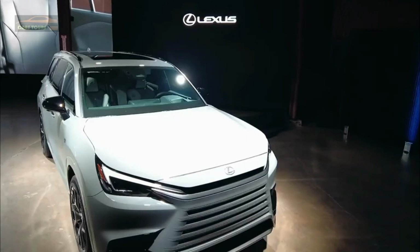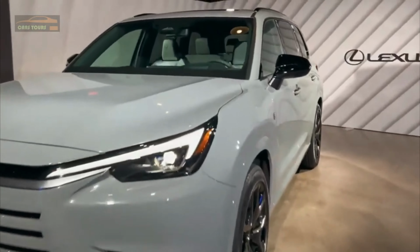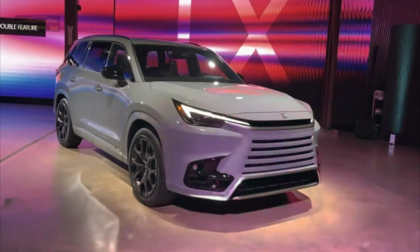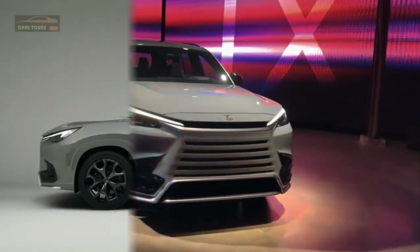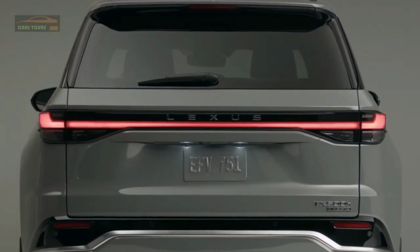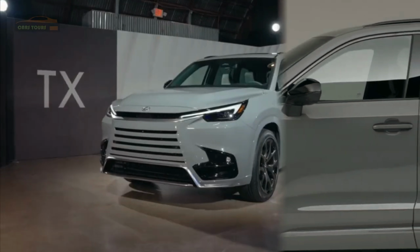Lexus tells us the 2024 TX350 and 500h are expected to go on sale fall 2023. The range-topping, 406 horsepower TX550h Plus with the new 3.5L V6 PHEV will arrive at a later date, but Lexus hasn't confirmed when just yet.